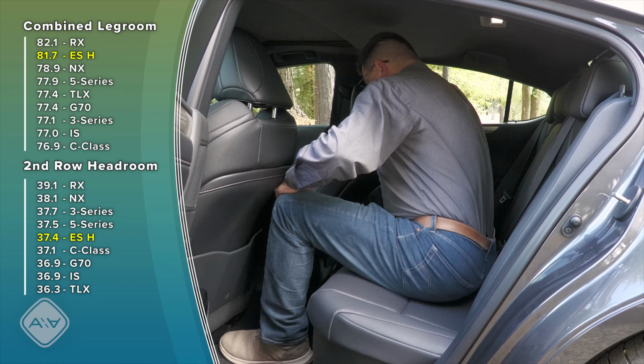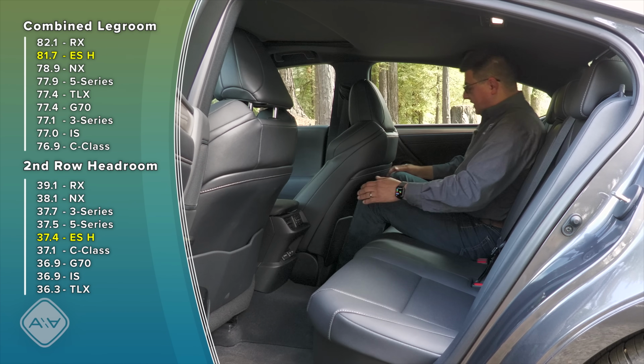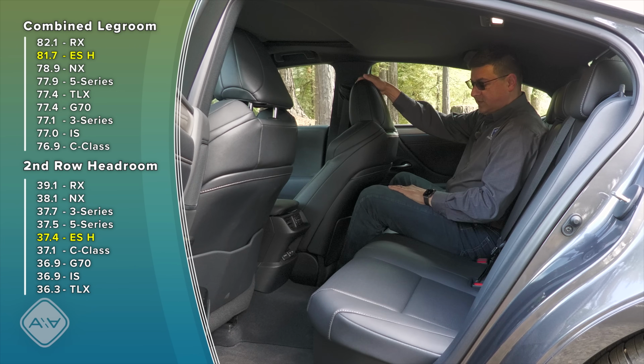Even if I move over to the right side of the vehicle, where this front seat is all the way back in its track, suitable for a 6'5" person that I had in there, I have about an inch of legroom left, and this is all the way back and pretty reclined as well.